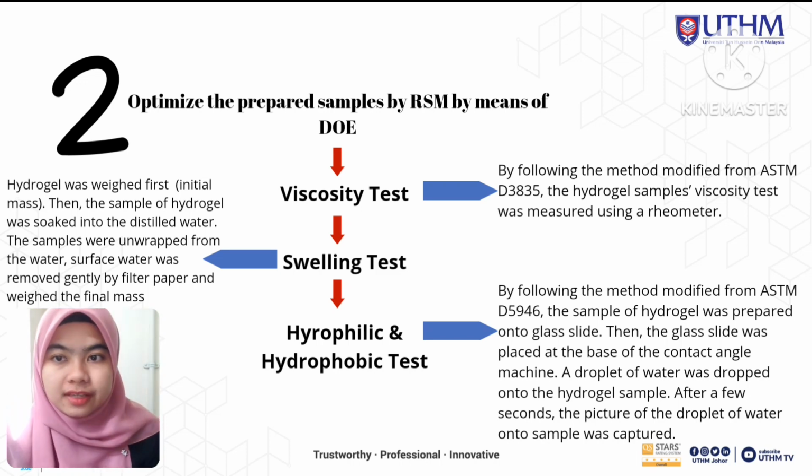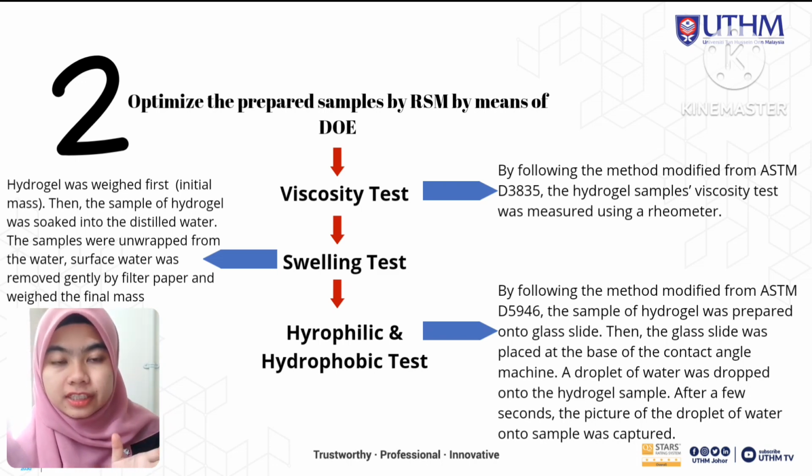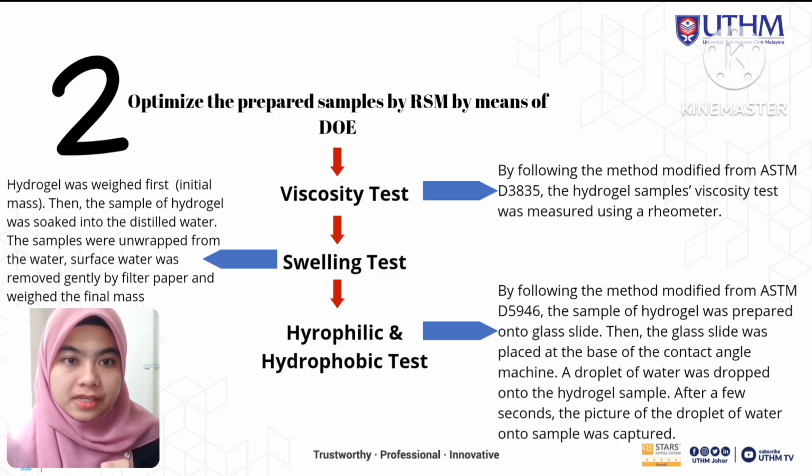Next is the swelling test. The hydrogel was weighed first, which is the initial mass of the hydrogel. Then the sample of hydrogel was soaked in distilled water. The sample was then removed from the water and wiped using filter paper. And lastly, I weighed the final mass of the hydrogel. So I calculate the percentage of swelling by the formula: final mass minus initial mass over initial mass times 100%.